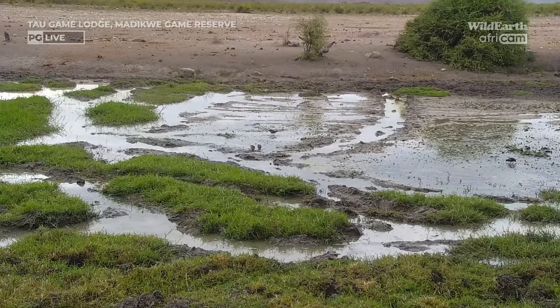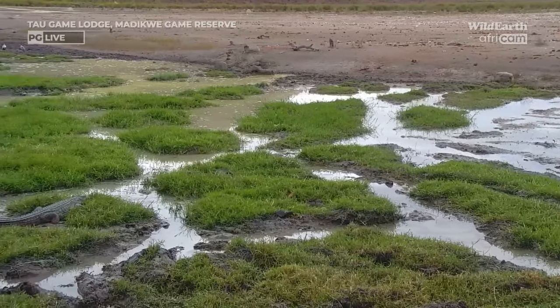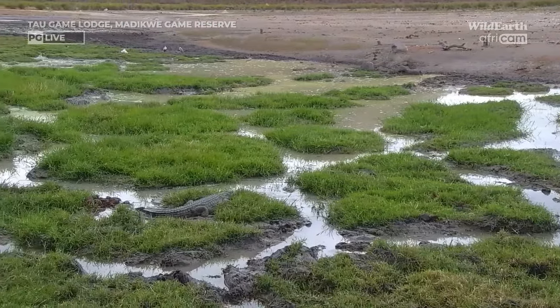You can see these channels that the elephants have created through the mud there as they've waded in to try and access this nice green grass. That's actually pretty beneficial. It'll give things like the fish, things like terrapins, a much easier ability to move through as this pan becomes quite low. And it is very low. I think this is the lowest I've seen it. Could certainly do with a top off.